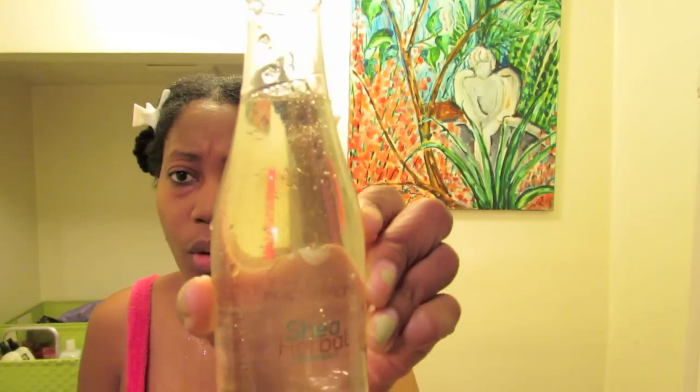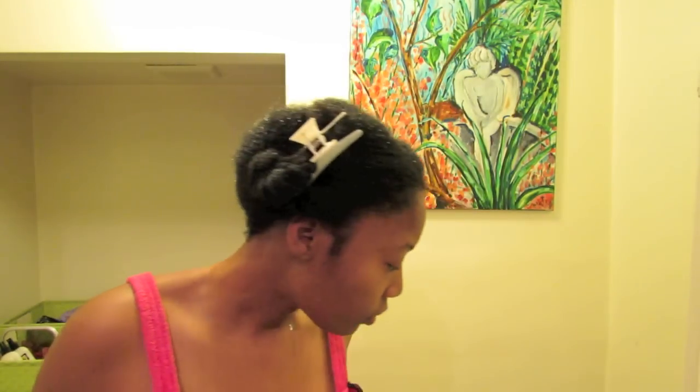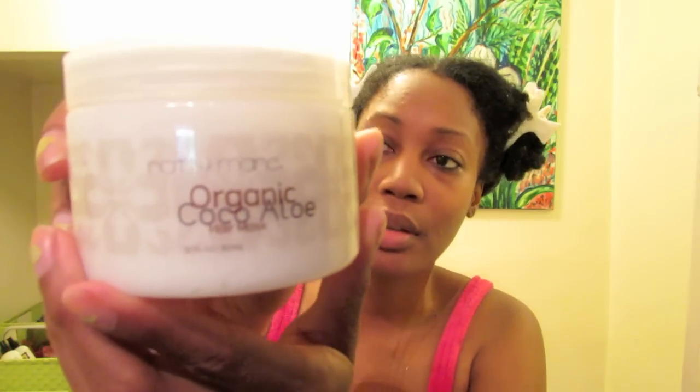So just to give you guys an idea of how long it takes me to detangle using conditioner, it takes me about 1 hour, and right now I am about to hop in the shower and wash my hair with Shea Herbal Shampoo by Natty Maine. I only did one wash because I'm tired, but I'm going to be conditioning my hair with the Organic Coco Aloe Hair Mask by Natty Maine.